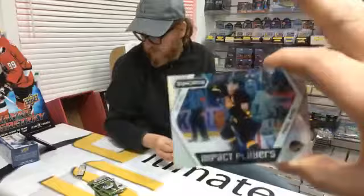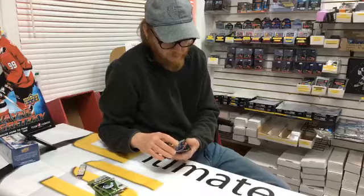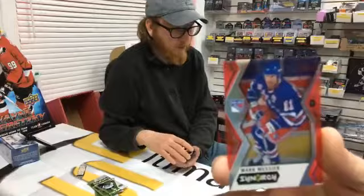Bure. Robin's going to be like, now he hits a Chicago. Red parallel, Mark Messier. I felt like we just got that. No, we got the blue parallel. Oh, okay. Blue rookie parallel, Alex Kerfoot.